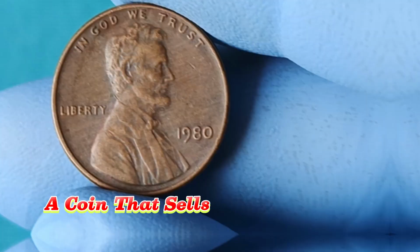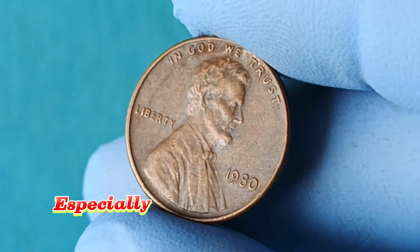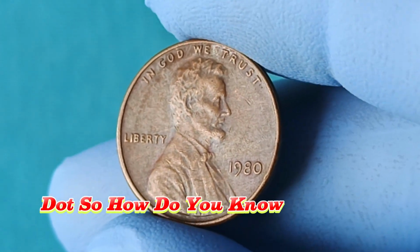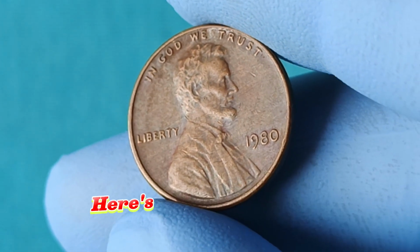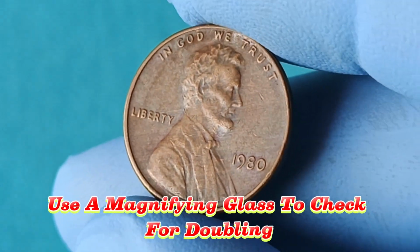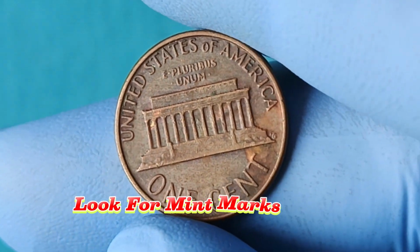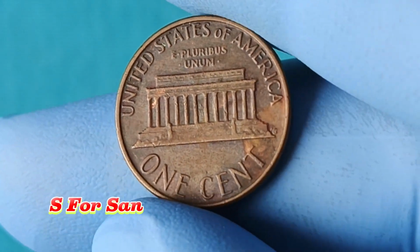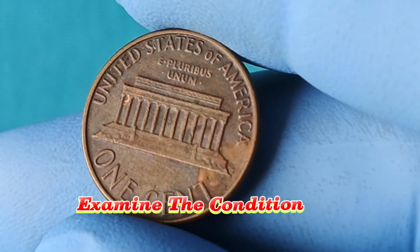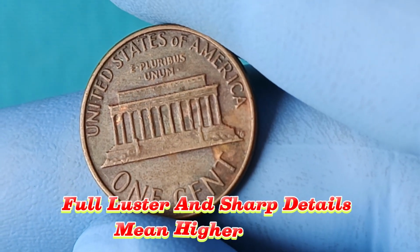A coin that sells for $200 today could be worth even more in a few years, especially as pristine examples become harder to find. So how do you know if you've got a valuable one? Here's a quick checklist. Use a magnifying glass to check for doubling, die cracks, or unusual features. Look for mint marks: D for Denver, S for San Francisco, or no mark for Philadelphia. Examine the condition. No scratches, full luster, and sharp details mean higher value.